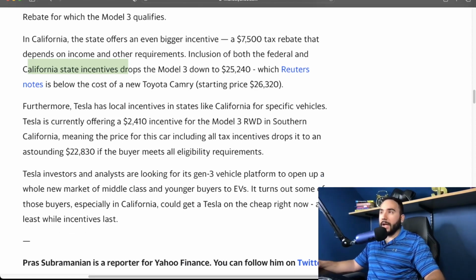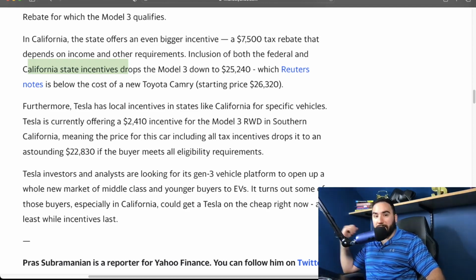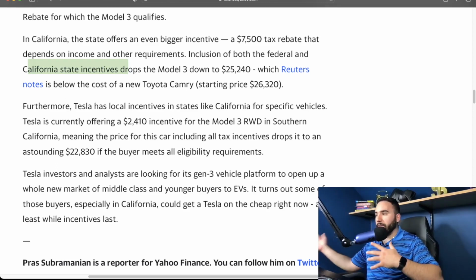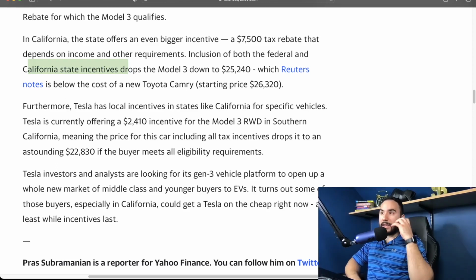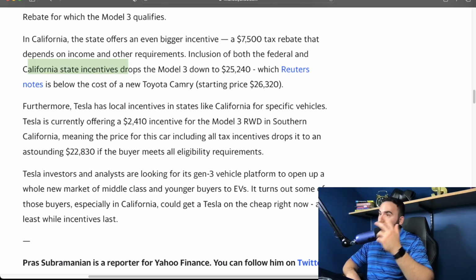If you're looking at a Model 3, sure, you could go out there and get a used vehicle for 10 grand, 15 grand. But when you're looking at the quality of a Tesla, and I'm not talking a used Tesla for 10, 15 grand, I'm talking about maybe a Toyota or something else, a Honda, I don't know. But when you're looking at the quality of a Tesla, the specs, the Model 3 is now 25 grand, guys. You can't beat it, man. That is a freaking steal.